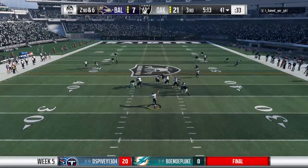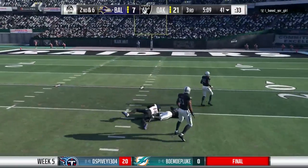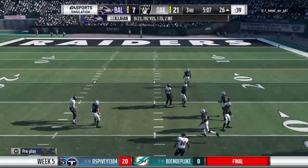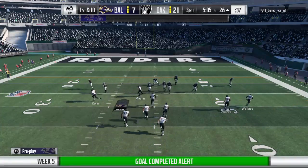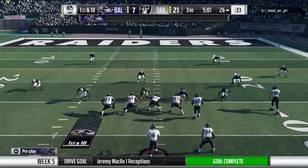Looking to throw on second down. Callahan, and he's got a man on the crossing route. That's Macklin. And he'll be taken down, but not before getting this inside the 30. A very nice pickup of 33 yards.